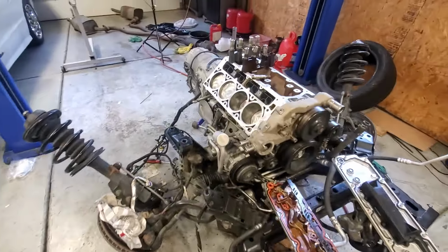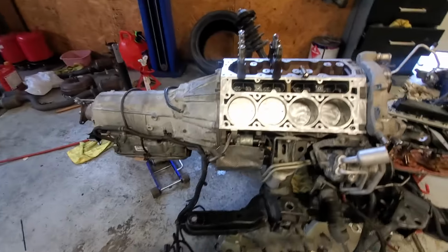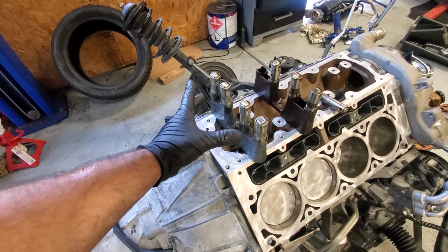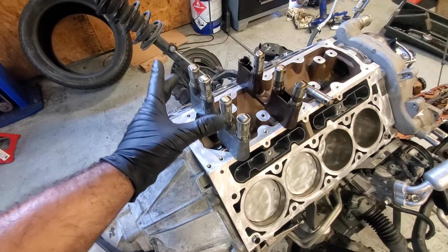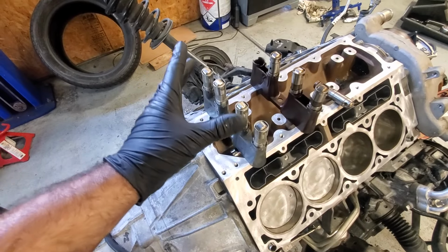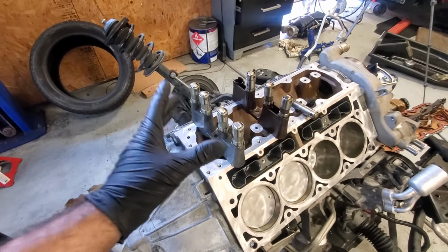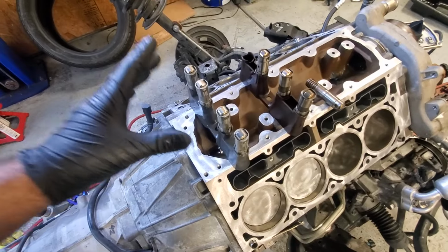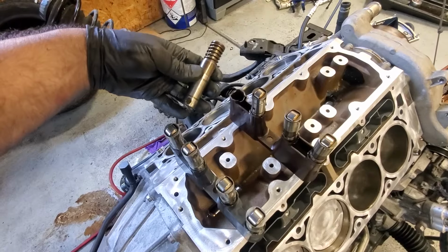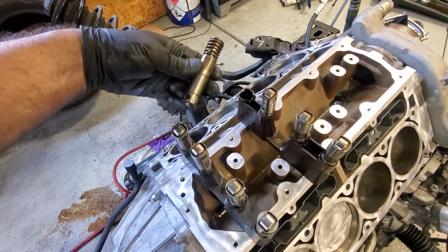We're moving on to bolting the heads on, and I've already put in some of the lifters, but I just wanted to show you what was going on here. So this is a new lifter tray. These are factory LS7 lifters. GM was on strike for so long, and these were on back order forever, but they finally came back. A bunch of Chinese knockoffs hit the market. It was a big mess, but these are the real GM lifters, and these are the displacement on demand lifters here, as you can see.